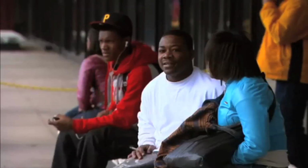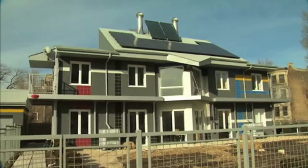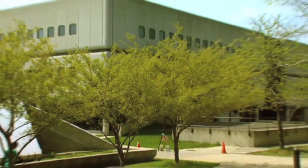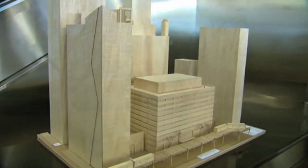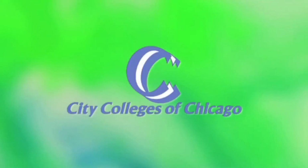Well, Malcolm X College is very conscious of its responsibility and role to enlighten our students and educate them about their role of being global citizens and contributing to the environment. From the classroom to the street and back home again, the City Colleges of Chicago sees the future, and it's green. For WYCC and the City Colleges of Chicago, I'm Arthur Wood.